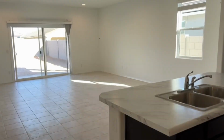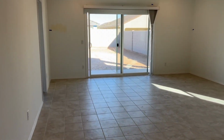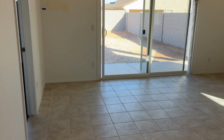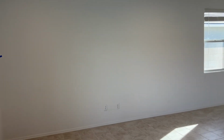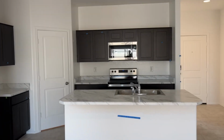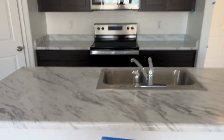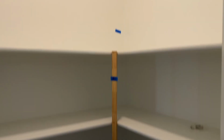All right, so for this one you have it more open. The kitchen, dining, and the family room are all in a row, so it's just kind of a long room. You can see it from this side too. Everything is together. And this one also does not have the Formica countertops, and they went with the darker cabinets to help keep costs down. They do have, again, the pantry, so you do have a decent sized pantry here.